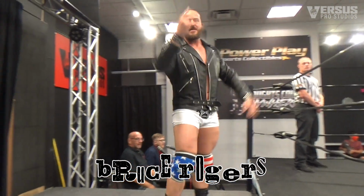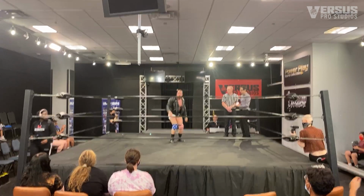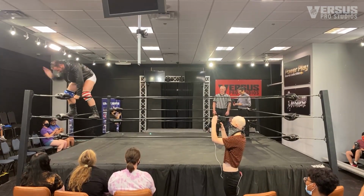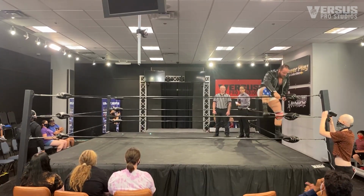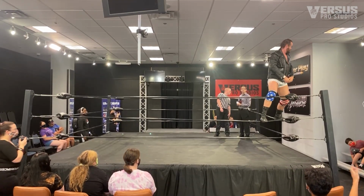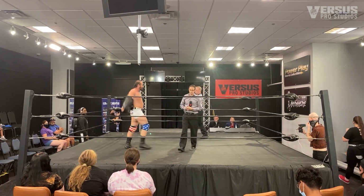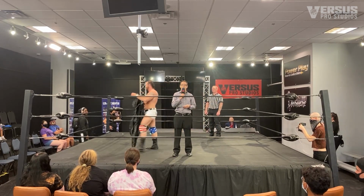And here he is, making his way from Conifer, Colorado, just outside the Denver area, Bruce Rogers. 6 feet 4 inches tall. You heard RJ say he's about 240, close to 250. Right now, currently in Colorado. He's a big man, and you can see his reputation precedes him as there are already some Bruce Rogers fans in the building. And his opponent.